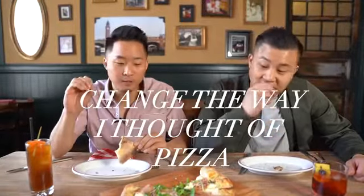You get the sweet and the savory at the same time. When you said it was gonna change the way I thought of pizza, definitely. I now know in my head that putting delicious spicy honey on pizza does work. I am actually really, really excited for this next dish. I am as well, dude.